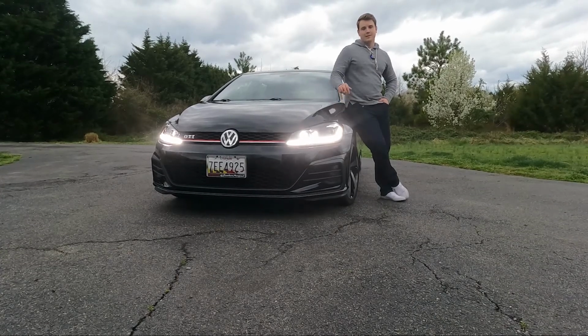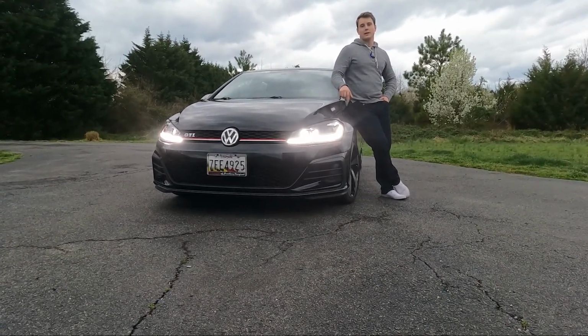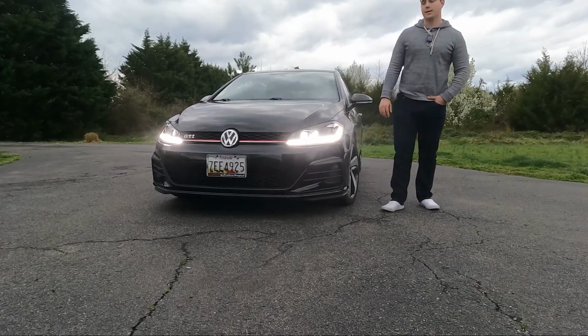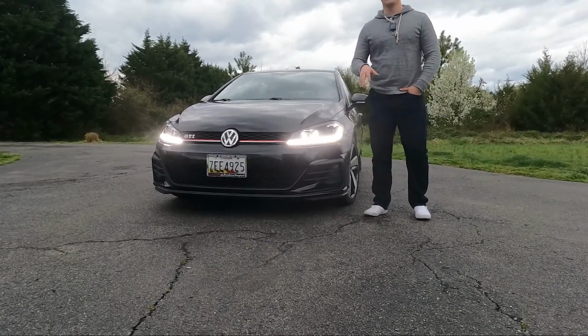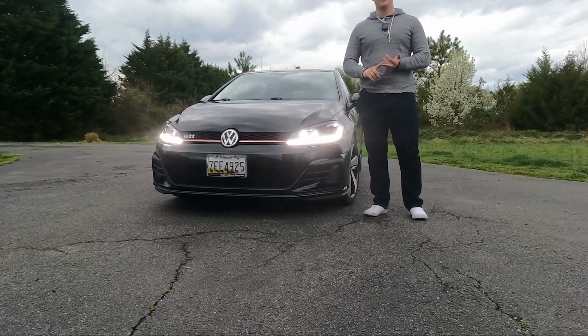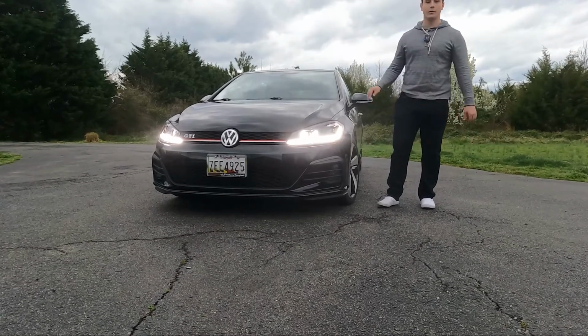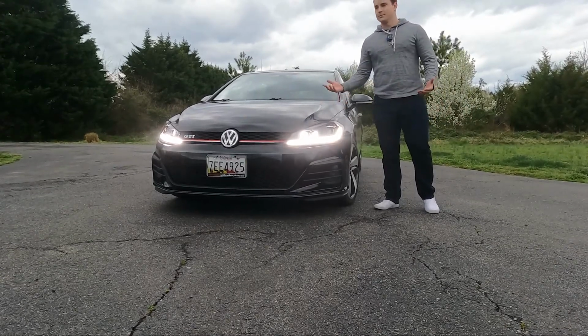I'm PB Squamer, and this is my 2018 Volkswagen Golf GTI SE. Now, if you're looking for something that's sporty, quick, but also amazing on gas and can be a perfect daily driver, look no further than, well, my daily driver.